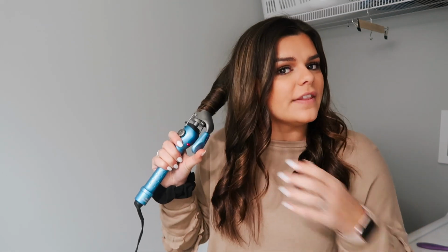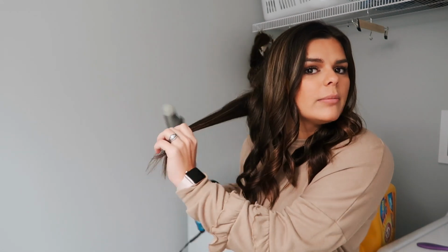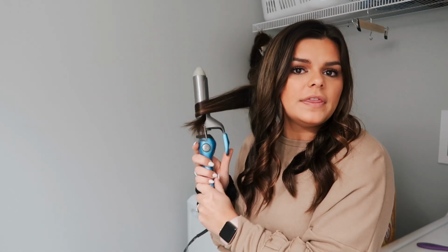This will get easier with practice. Keep in mind, not only do I do this every single day for my job, but I've done this every day for probably a year and a half now. Granted, the iron has changed, like I've gotten a bigger barrel since my hair has gotten longer, but the way that I've curled my hair has been the same for probably about a year now. So don't get discouraged, just keep practicing.